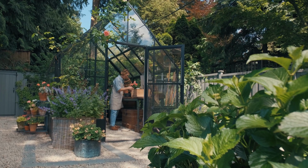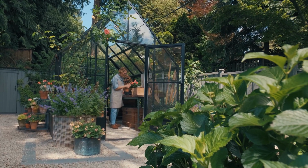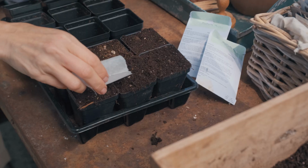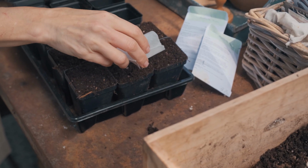I have some good friends who also have greenhouses from BC Greenhouse, and to me, there was no other choice. So the whole process was so seamless. BC Greenhouse did all the heavy lifting. They just made it so easy, the whole thing.